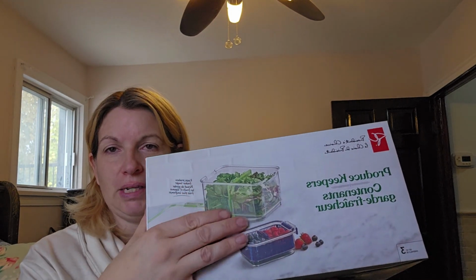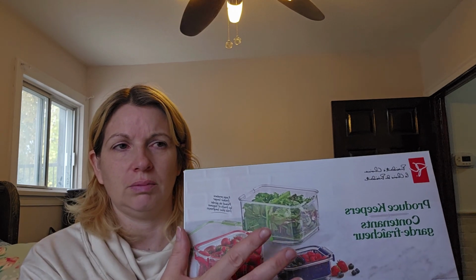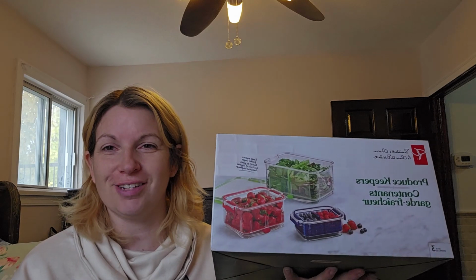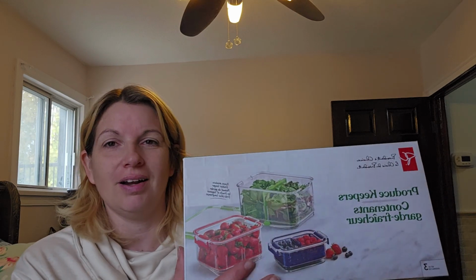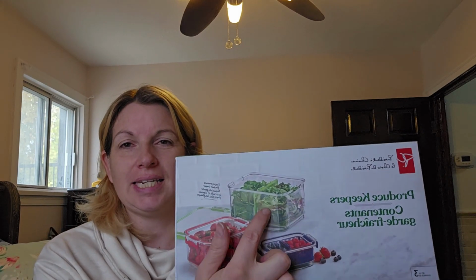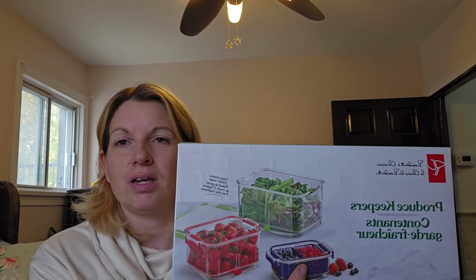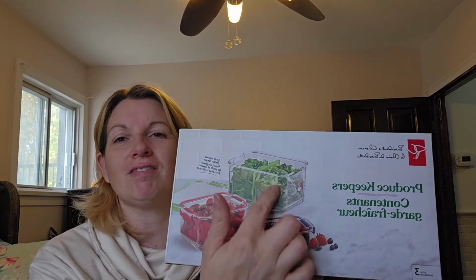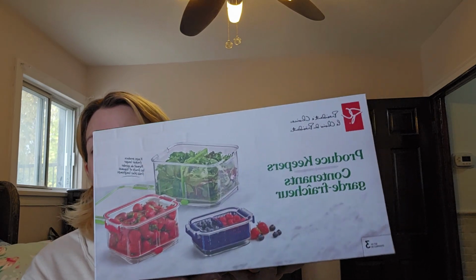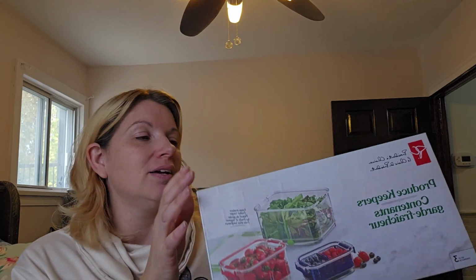Now, if I buy each piece separately, I don't remember what it was. I did know what the cost was of all 3 separately. Now I'm just trying to think. Okay, so it was $19 for the large one, $15 for the medium one, and $9 for the small one. So if I buy these separately, it'd be $30 just for these 2, and then it'd be $45 to buy all 3 pieces if I bought them separate. So buying them in the set, basically I'm getting this medium-sized one for free. So I had to do that.